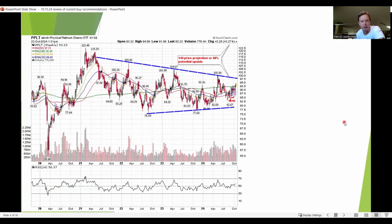Platinum. This is a big picture on platinum. And eventually we hope to get prices above 100, and that would put this large pattern intact, this 3.5 year bullish ascending triangle. And that would give us a $144 price projection. But we're trying to get involved while it's still in the pattern.